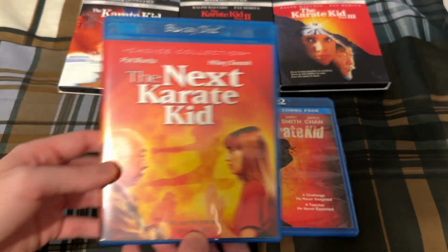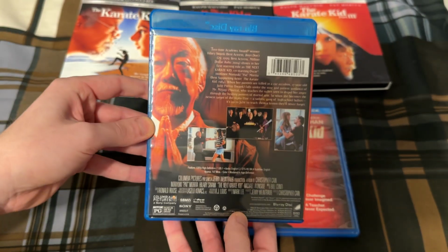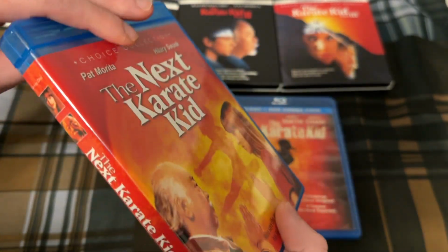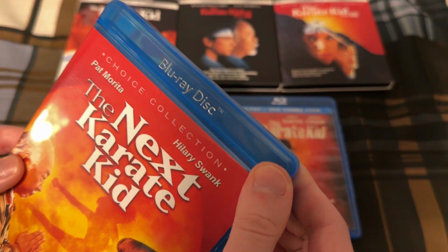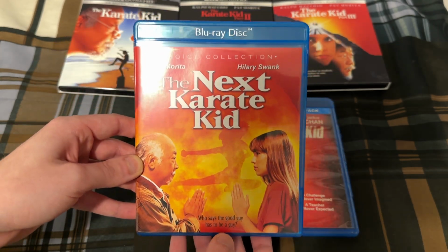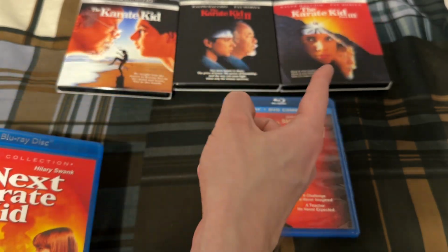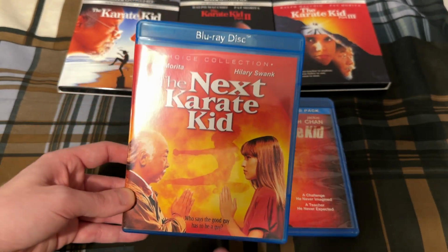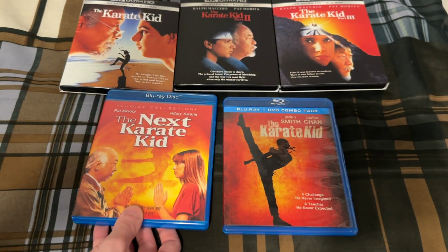Here are the Blu-rays, first one being the fourth film, The Next Karate Kid, released under the Sony Choice Collection line. I believe there's also a Mill Creek disc that houses both this film and part three on one disc, which I actually used to own, but then decided to cough up more money and buy the Choice Collection releases for this film and the third film. But I've since sold the Choice Collection version of the third film when it came out on 4K. So I'm holding on to this one. Don't know if it'll ever get a 4K release, but we shall see.